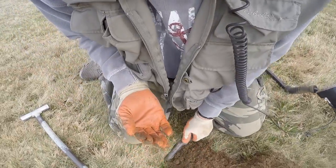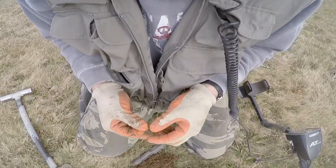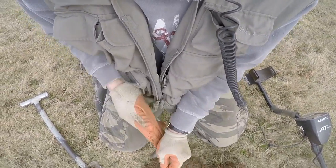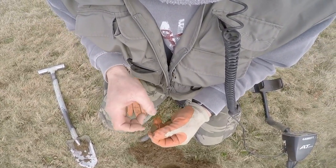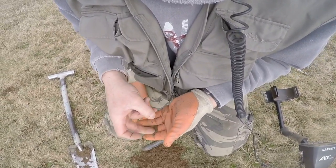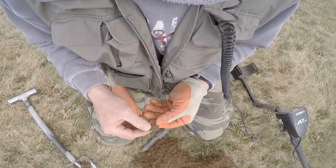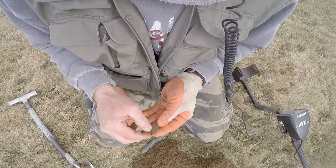Oh, there it is. What's this? It's a pendant of some sort. What do we got here? Oh, it looks like another one of those, another religious pendant. Definitely not silver, I don't think. Oh, maybe. I don't know. It's got a little bit of, see a little bit of color there.